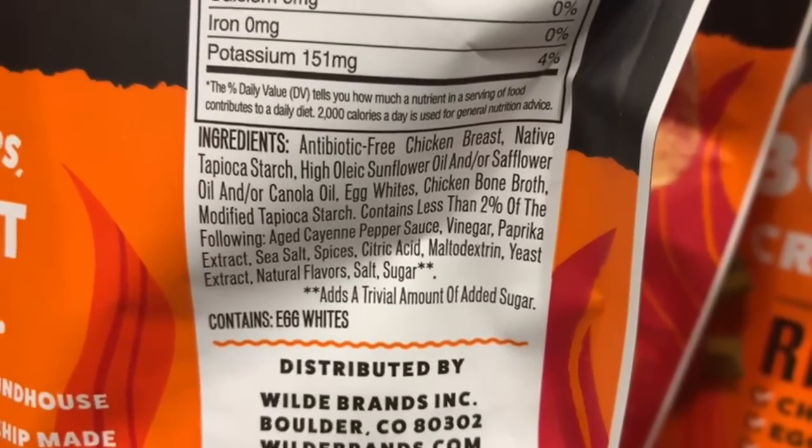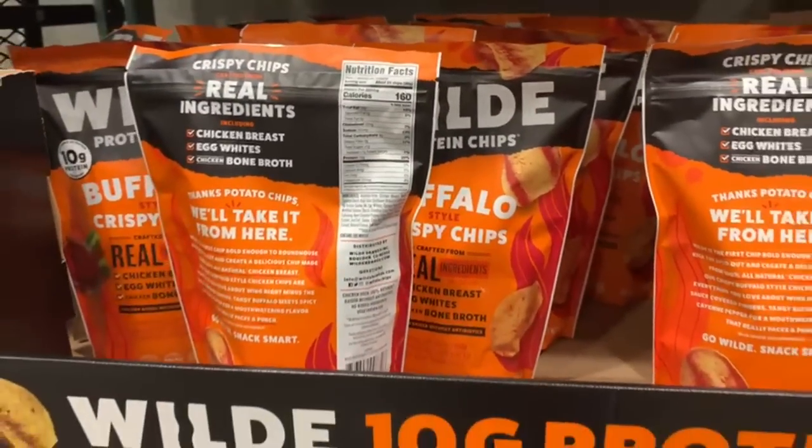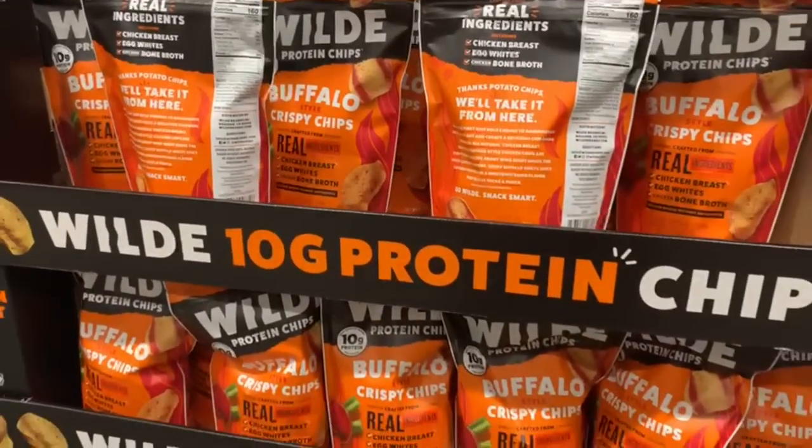And I find it interesting, the first ingredient listed here is actually chicken breast. So these are some interesting chips. So let me know if you try them and if you recommend them.